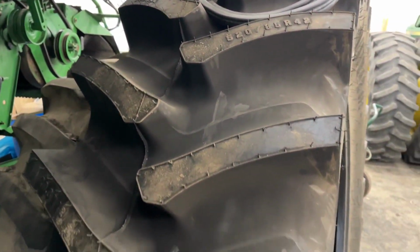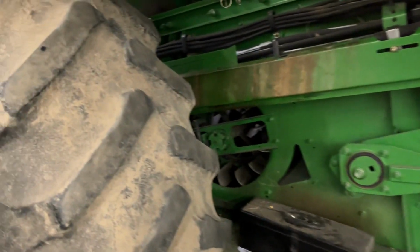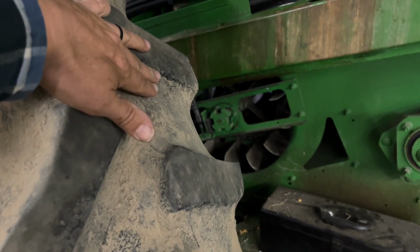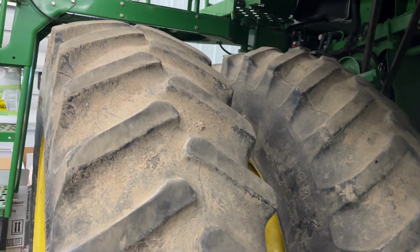We've ordered a new set of tires for it. This set of tires is going to go on after wheat harvest. We do a lot of road work, so these tires are the originals from the combine. It was new, but they're getting thin. They don't have much tread left. So if we have a wet fall, we'll be in trouble. So we're going to put those on this summer.